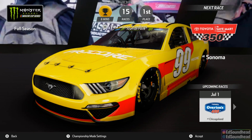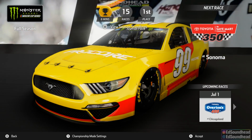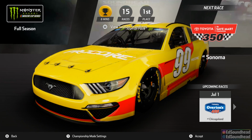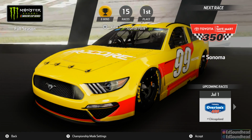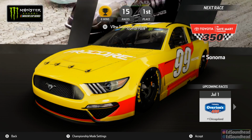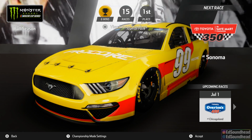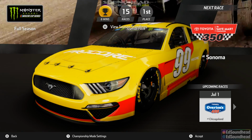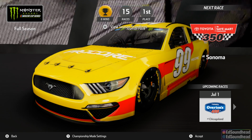And like I said, up next is the Toyota Save Mart 350 at Sonoma, and that'll be the final race of DW's broadcasting career. So Sonoma will be a little bittersweet in real life, and hopefully in the game we can get a nice little road course win. That'd be nice. And that will wrap things up. After that, then we kick into the NBC side of things, and that'll be fun.